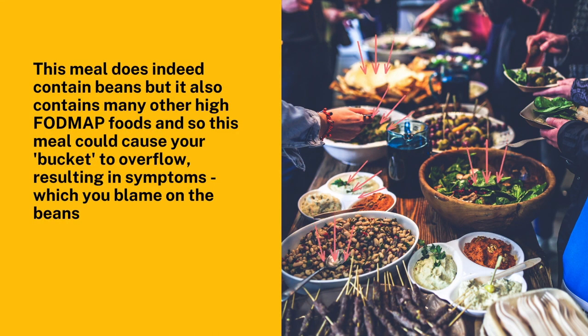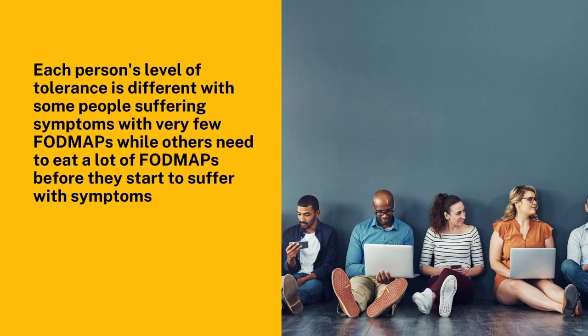So looking at this food, you can see I've got some red arrows here. It's not just the beans that are high FODMAP here. There are several dishes here that are high FODMAP. So this meal does contain beans, but it also contains many other high FODMAP foods. So this meal in itself could cause your bucket to overflow, resulting in symptoms. And you end up blaming those symptoms on the beans, when in fact it's just that you've had too many FODMAPs in a short space of time, filled your bucket up, overflowing, and now you've got symptoms.